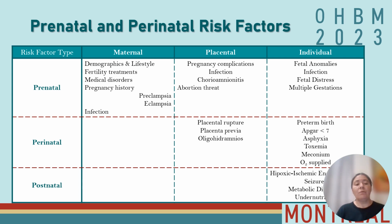In fact, these three types of risk factors, as you can see, I used a dashed line to separate them because many of the prenatal factors also become or have a consequence in the perinatal period, and finally they affect the postnatal results as well. Also, according to its origin, these risk factors can be maternal, placental, or from the individual, either fetal or infant. But also, as you can see, many maternal factors become or affect placental factors. And finally, these as well interact with the individual, for example, with the fetus characteristics.